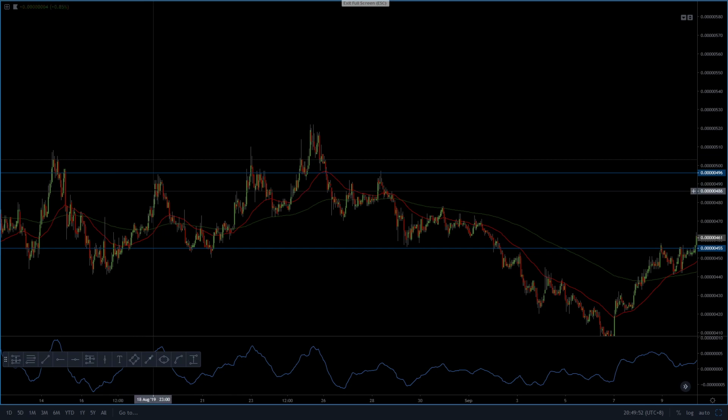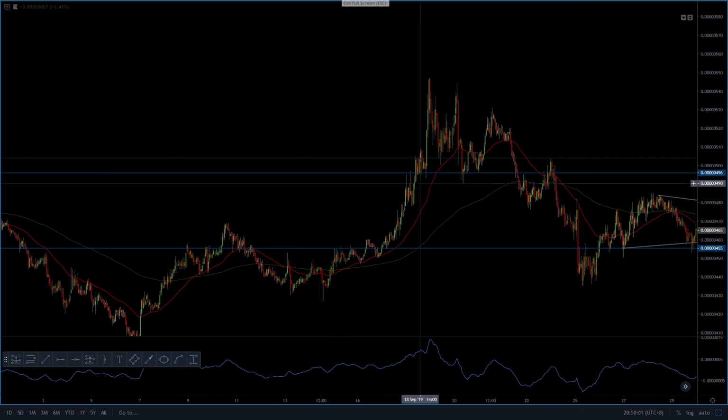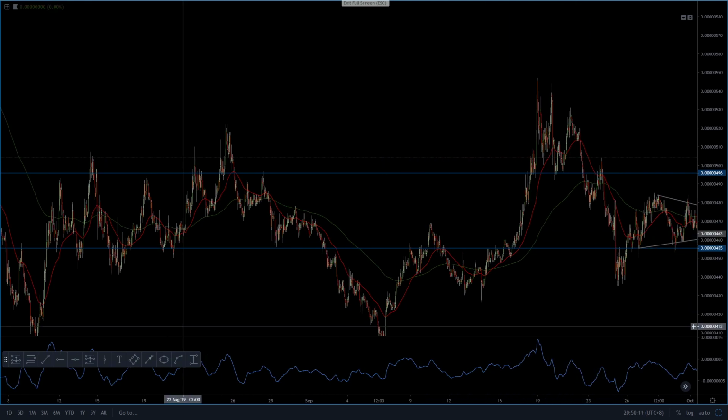Yeah, not clean there. Didn't quite reject it there. Rejection there, break, retest. Rejection, break, retest. Support, support. Break, retest. So it's a bit of a zone rather than a clean area.